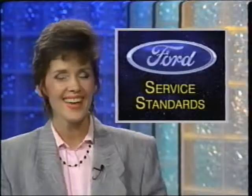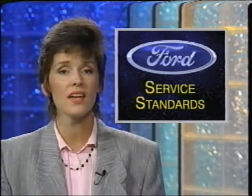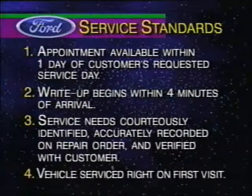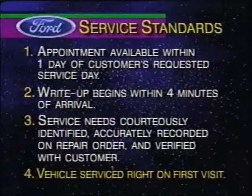We're spoiled. SBIS plays a pivotal part in achieving the 7 Ford service standards, standards that were developed with the help of Ford and Lincoln Mercury dealers. Using SBIS to gather the latest information right from the start helps reduce comebacks and ensures that you achieve standard number 4, vehicles serviced right on the first visit.